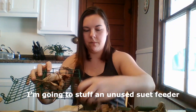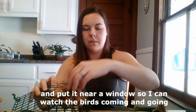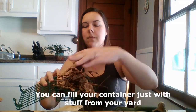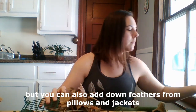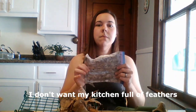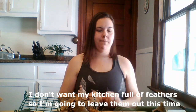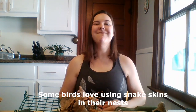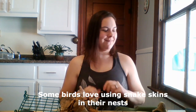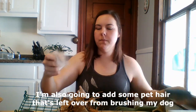I'm going to stuff an unused suet feeder and put it near a window so I can watch the birds coming and going. You can fill your container just with stuff from your yard, but you can also add down feathers from pillows and jackets. I don't want my kitchen full of feathers, so I'm going to leave them out this time. If you have a pet snake, you can add snakeskin from your snake's last shed. Some birds love using snakeskins in their nests. I'm also going to add some pet hair that's left over from brushing my dog.